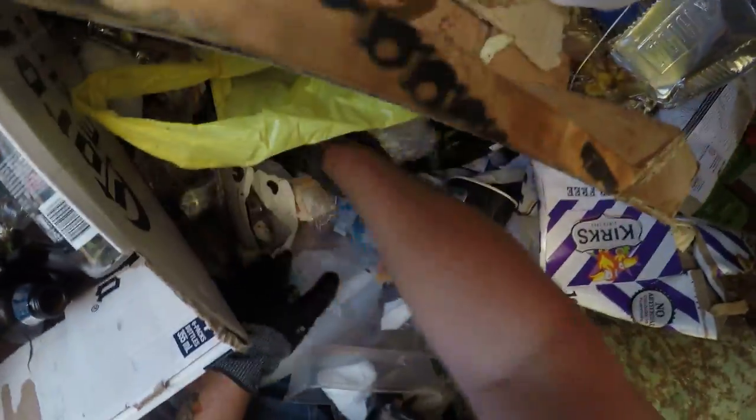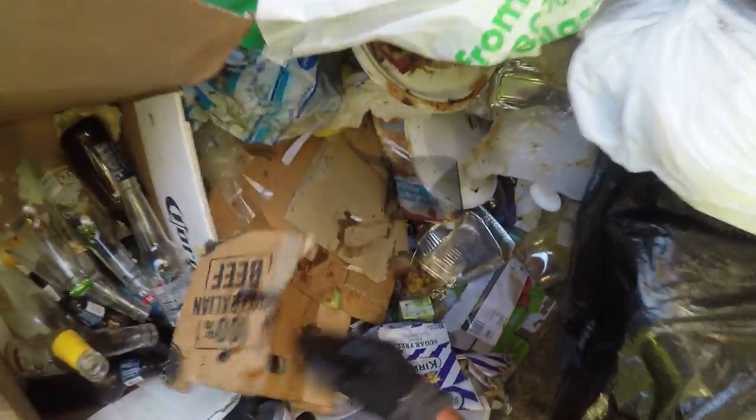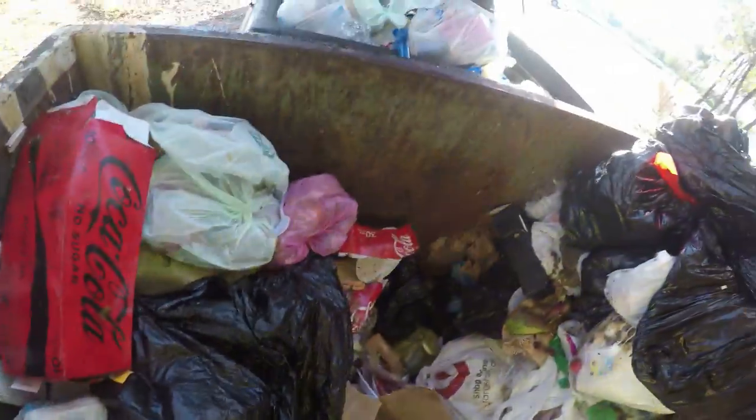Never ending sort of bin, this one. Full loaf of white bread. Yucky. Told you I'm not taking it.